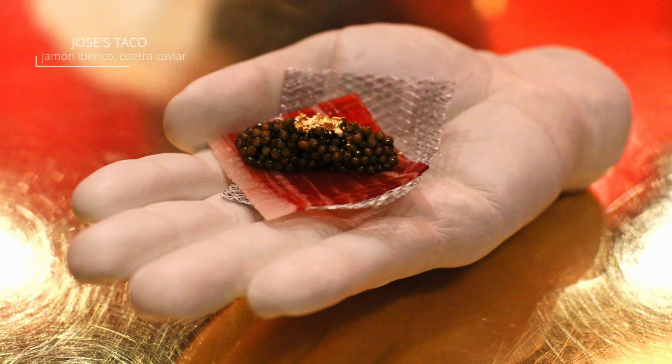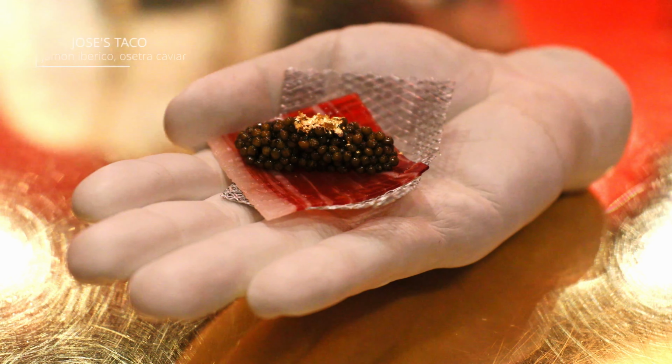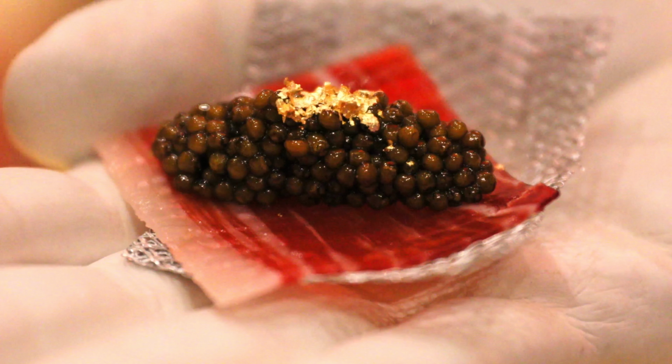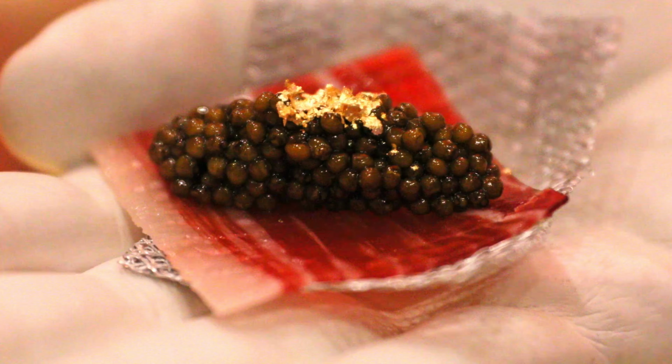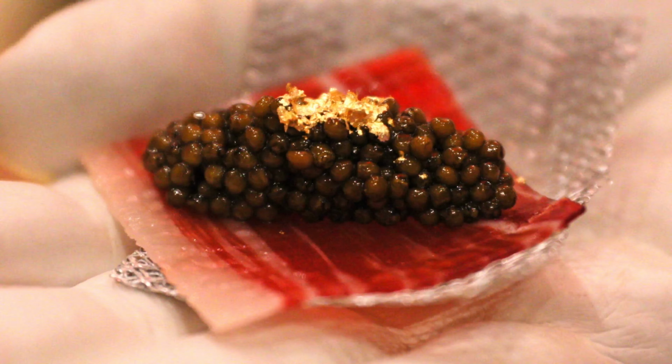Now you have the hand of José. He's handing you José's taco. Wow. So jamón ibérico de bellota with caviar. Just as the name implies, a little taco. You can just pick up the jamón, just the jamón, not the wire, and enjoy it as you would a little taco.